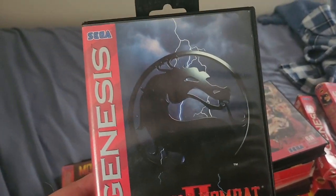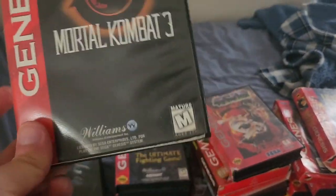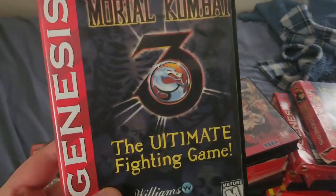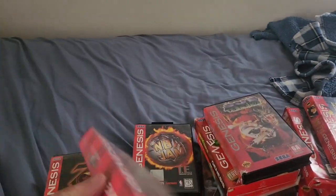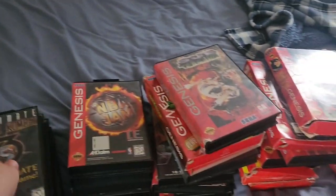Mortal Kombat 2, an okay version. Mortal Kombat 3, I like this version. And this is my original copy I've had for almost 20 years. Ultimate Mortal Kombat 3, this is one of my favorites. Now, this is actually a custom case. I was able to get a custom case of this game. So, really nice to have.